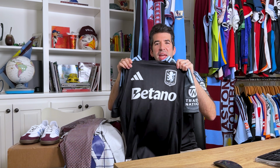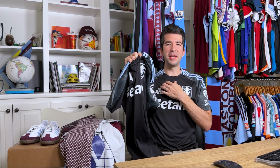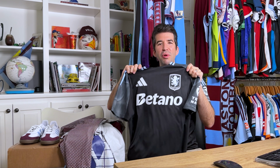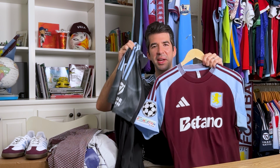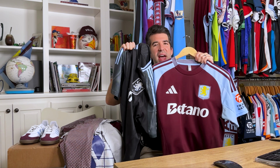Let's check out Aston Villa's 2025-26 away kit. We've got both versions, the authentic and the replica. We're going to be reviewing it and rating it, checking out the details, and seeing how it stacks up against other Villa kits, especially the Adidas versions.